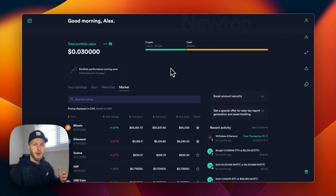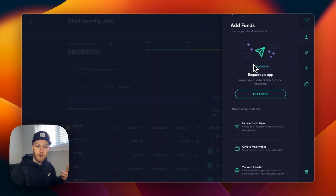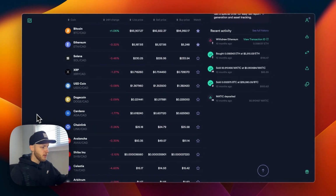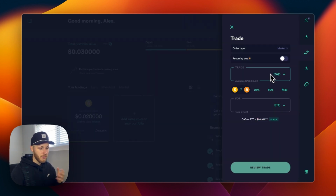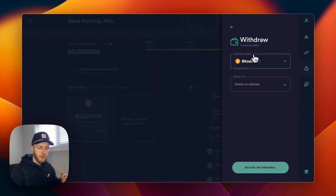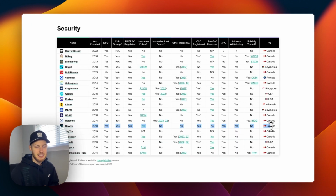Now when it comes to Newton, I rounded up 6 key features and benefits I think that they offer. So number 1, they have a great user interface on web and mobile. Number 2, they have great deposit and withdrawals. Number 3, they support over 70 cryptocurrencies. Number 4, the platform is very beginner friendly. Number 5, they have $5 off all crypto withdrawals. And number 6, it's a regulated and secure crypto platform in Canada. That's kind of the high level overview of their key selling points, why people consider this platform. So let's jump into each of those.